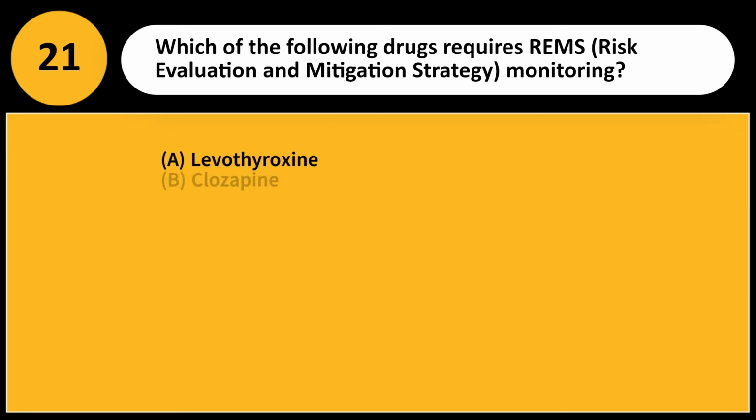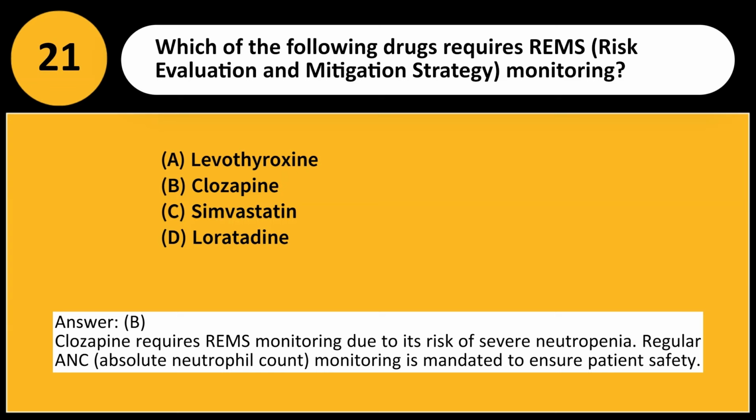Which of the following drugs requires REMS, risk evaluation and mitigation strategy, monitoring? A. Levothyroxine. B. Clozapine. C. Simvastatin. D. Loratadine. Answer, B. Clozapine requires REMS monitoring due to its risk of severe neutropenia. Regular ANC, absolute neutrophil count, monitoring is mandated to ensure patient safety.